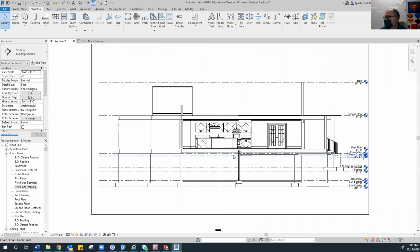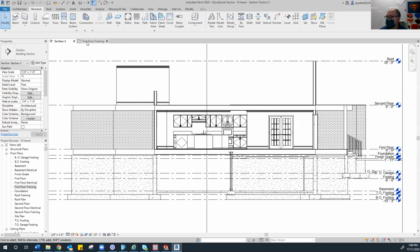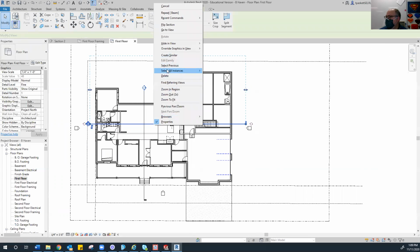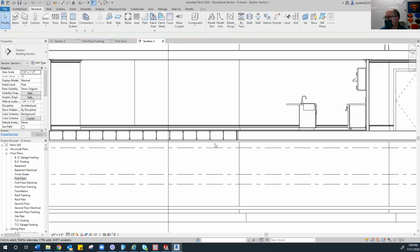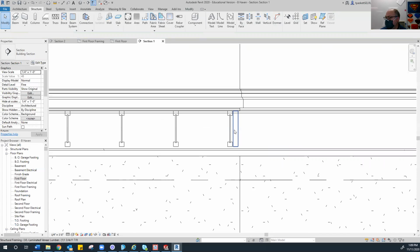Section 2. I didn't cut where my beam is. Let me go find my beam. Here, go to view. So this is the beam. Now, I really can't have them in the same space, but I can shift that over. And as long as it's within 2 feet of its support, I'm okay. They can be off by about 2 feet. So we're okay that way. So that's the beam. It just sits there. It's all pretty.